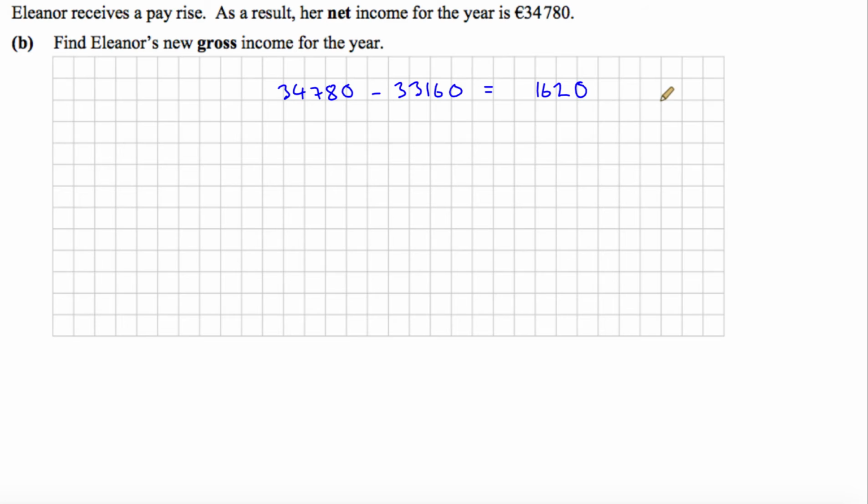Now, that 1,620, well, her gross increase was taxed at the higher rate of 40%, which means this is the 60% left over. So this here is actually 60% of gross increase. So that's 60% of her gross income increase. Just to be clear, gross income increase.